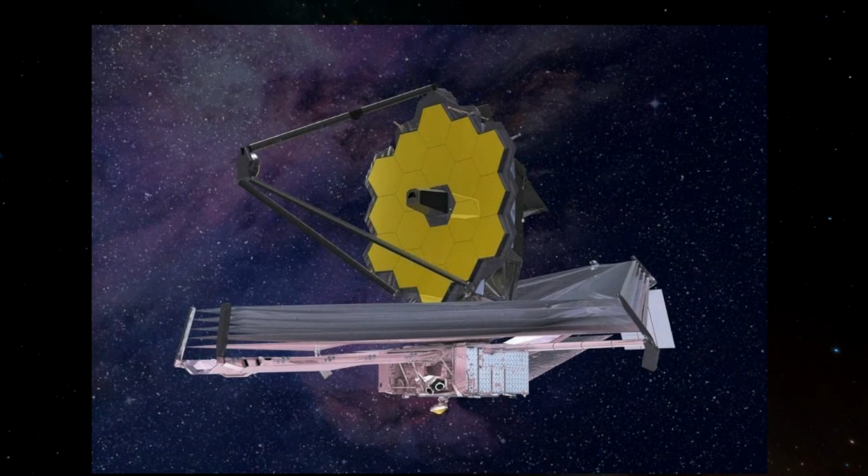And James Webb is designed to be Hubble's successor, and it is the tool that could help us finally bring all of these worlds and the mysteries that they hold into focus. But what about the possibilities for life on these exoplanets, you might wonder?